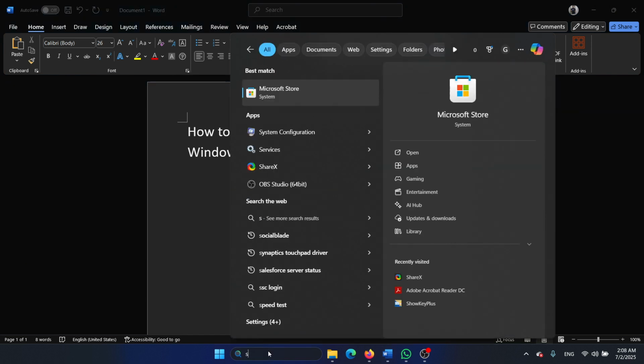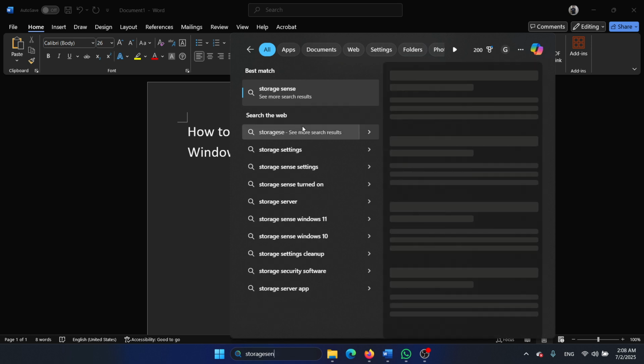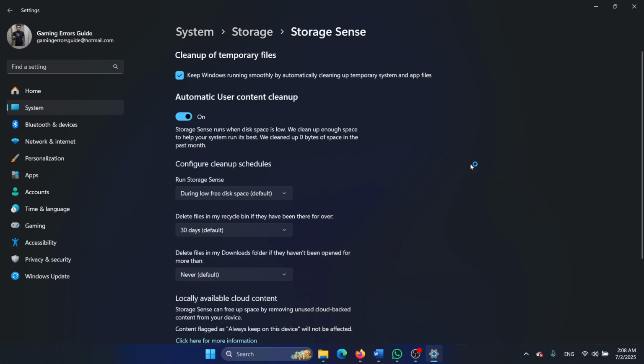So search for Storage Sense in the Windows search bar and then go to storage settings. Wait for it to load. Simply turn on Storage Sense, okay, and then click on this forward pointing arrow. Now I'll tell you what this does.